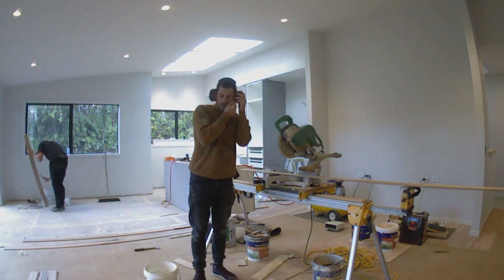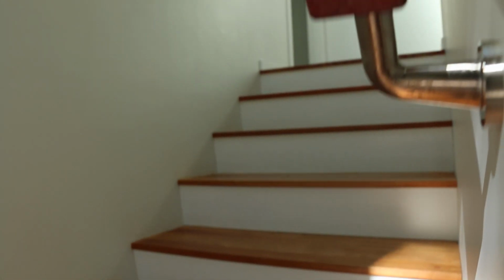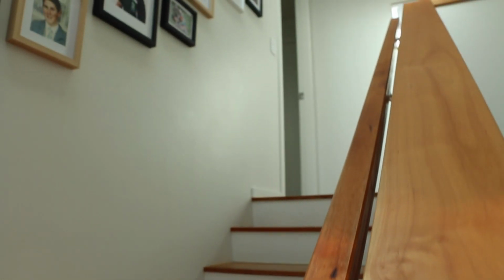Being a carpenter, I wanted a timber floor. This one here is sustainably grown beech from down south via a company called Health Based Building. Honestly, I probably would be reluctant to do timber again. It's a lot of work, it's a lot of maintenance.